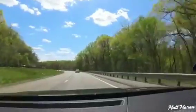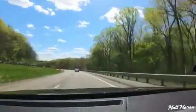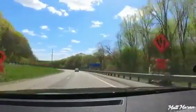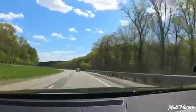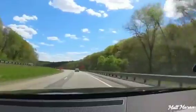We've got a gentle corner here as well, and the steering assistance is really confident in this one. There are other Audis where it hasn't been amazing in the past for me, but this one is really top notch. It's really doing a good job of keeping it nice and centered in the lane. It's not ping-ponging.